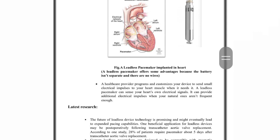Next, we'll see the machine used and its working. Usually a catheter is used to implant the pacemaker inside the heart, and it is a small chip which gets attached to your heart and provides a normal rhythm to your heart.